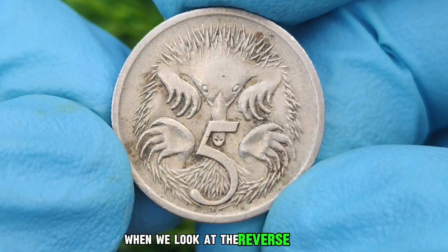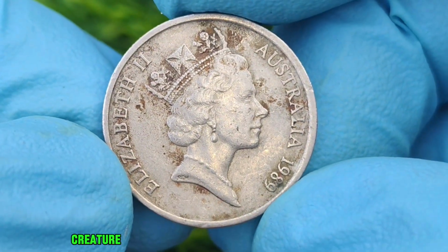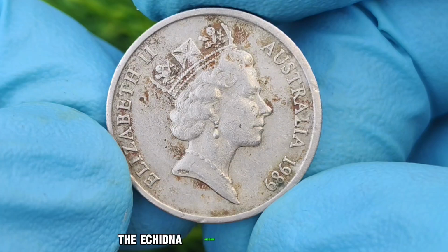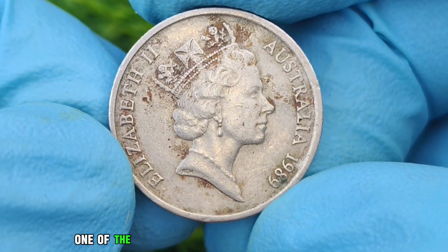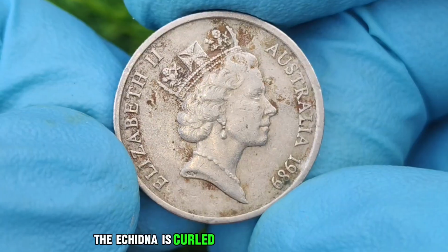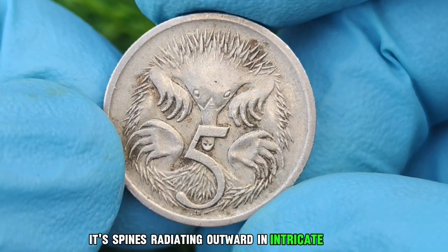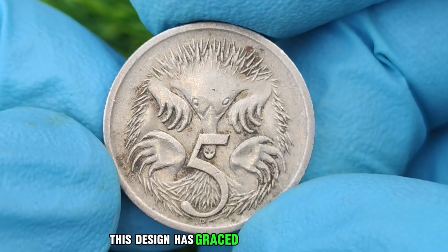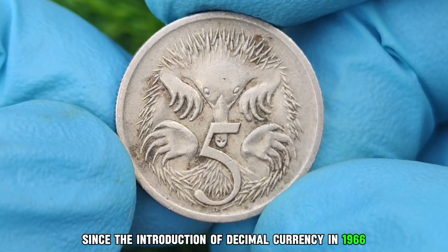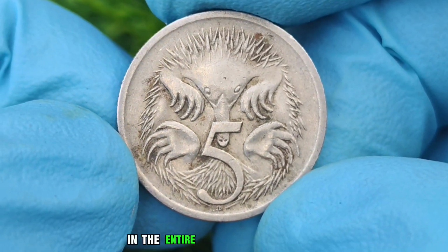When we look at the reverse design, we immediately notice the adorable yet fierce creature that has become iconic in Australian coinage, the echidna. Designed by Stuart Devlin, one of the most celebrated coin designers of his time, the echidna is curled around the denomination, its spines radiating outward in intricate detail. This design has graced the 5-cent coin since the introduction of decimal currency in 1966, and its precision makes it one of the most loved designs in the entire series.